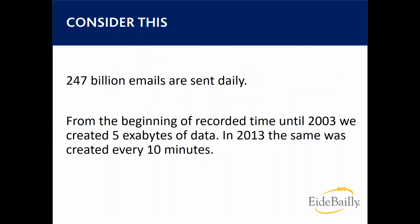So these are just a few more sort of fun statistics, fun thoughts to think about. So the first one, 247 billion emails are sent every day, and many of you probably feel like you may account for half of those. Next one, from the beginning of time until 2003, we created 5 exabytes of data. And don't ask me what an exabyte is. I know it's a lot, but what that actually means, I'm not sure. In 2013, the same was created every 10 minutes.